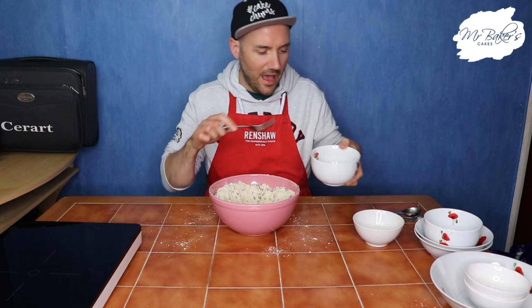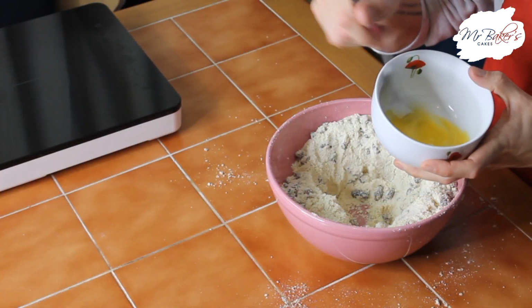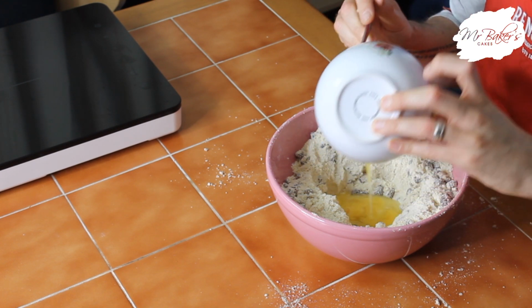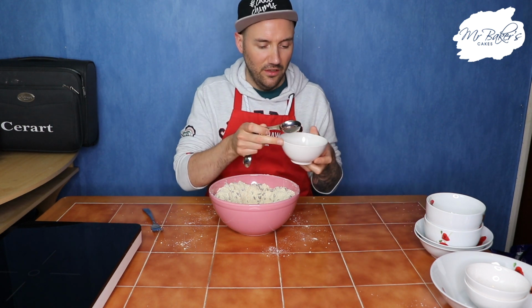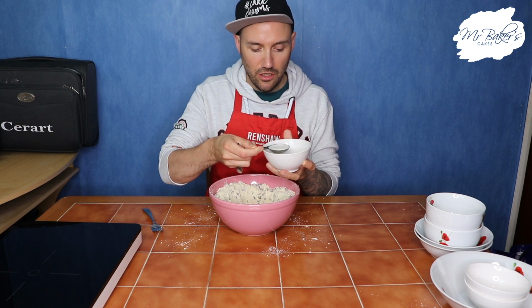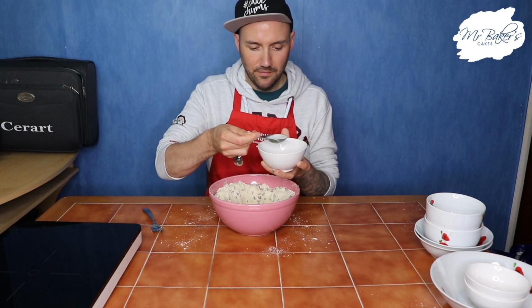So I'm just going to give my egg a quick mix with a fork, just to break the yolk up. And then that can go into the middle, and then on top of that I'm going to add in 2 of the 3 tablespoons of milk. So remember, we've got 3 altogether, but I'm just going to start with 2. We might not need all of it.